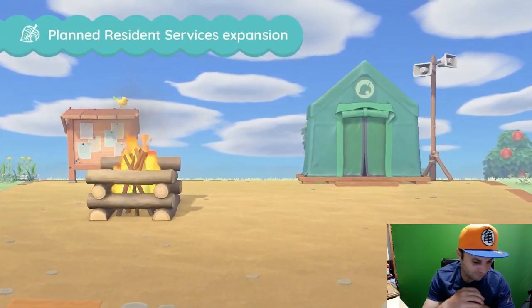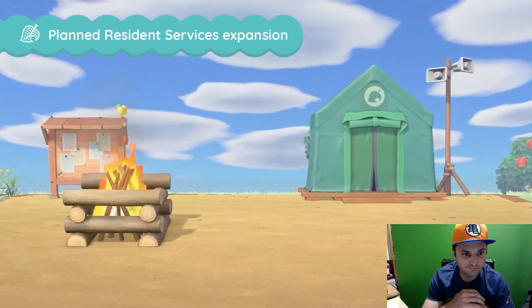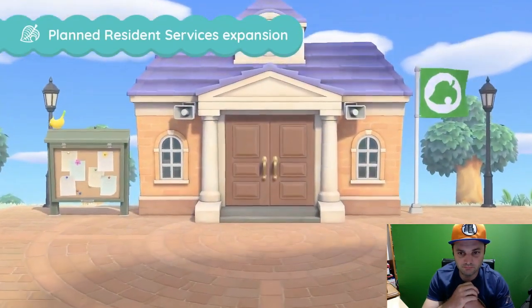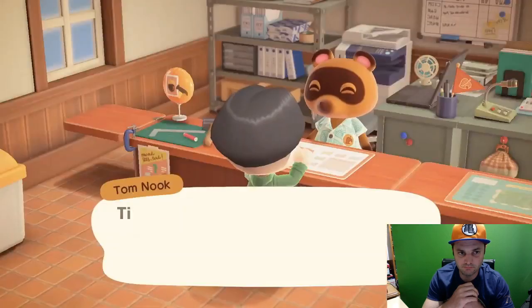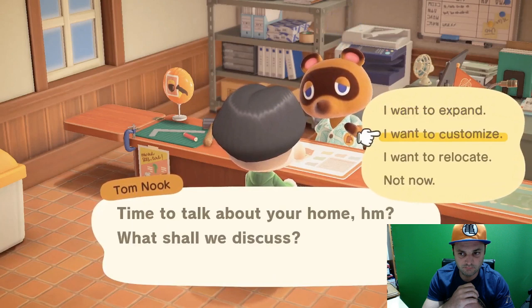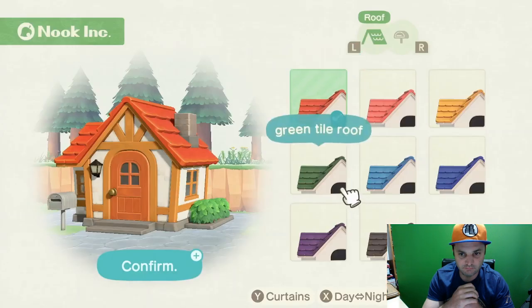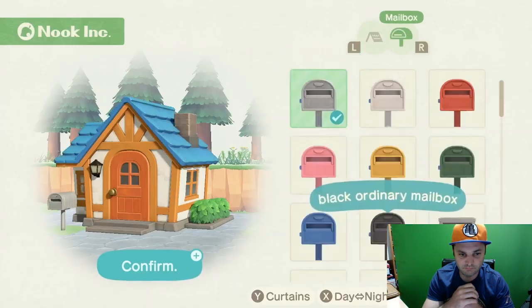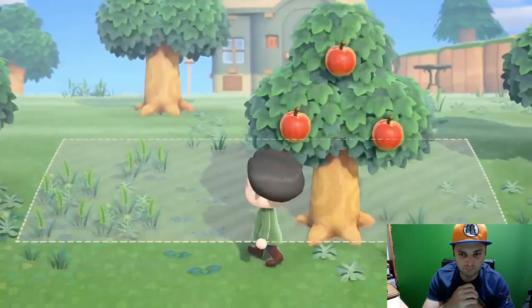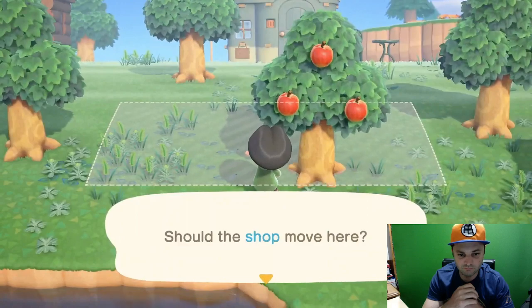The Resident Services Center is only a simple tent now, but we plan to eventually expand this tent into a proper building. We will also continue to expand our housing business, which is one of the main departments of Nook Inc. We can and will offer to expand or remodel your house while providing moving services for your house or local facilities.